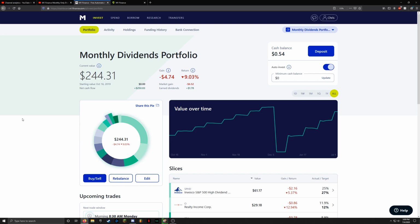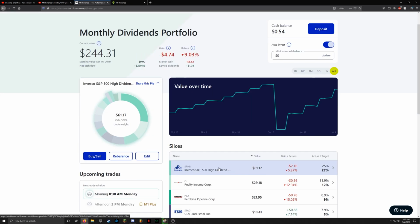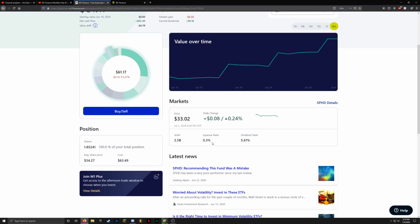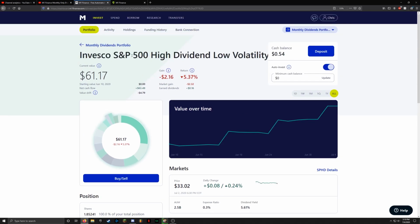Now, as far as new acquisitions, I didn't add any since last week, but we did lower our target percentage from Prospect Capital and AGNC, and then I raised the percentage from those two into S&P 500 ETF SPHD. If you guys don't have SPHD in your long-term stock portfolio, you should definitely look at it. They got a low expense ratio, the dividend yield's pretty good, and it helps you diversify because it's an S&P 500. High dividend, low volatility, so it's lower risk as well.